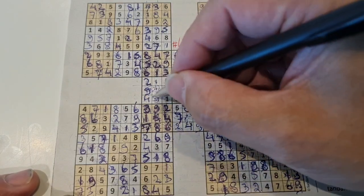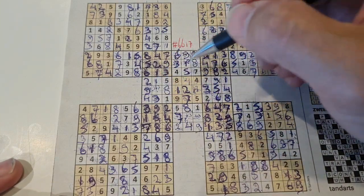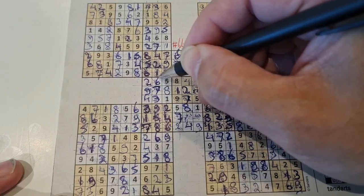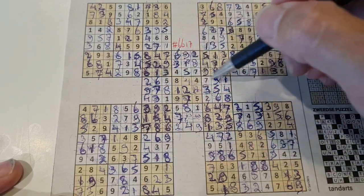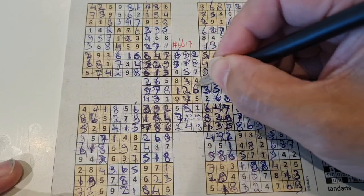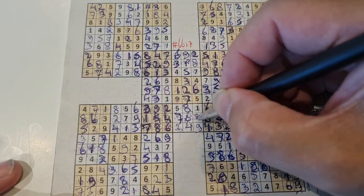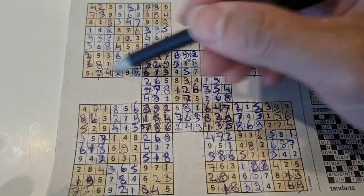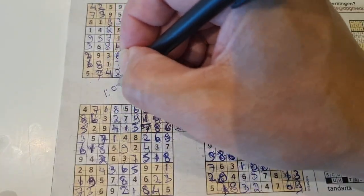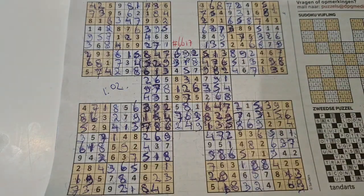One box left in this row for number 3. So the 6 and the 7 are left. We have a 7 in this row. No 7 there. 7 should be here. And the 6 goes there. One box left in this row for number 3 then. And one box left in this big square for number 6 then. 6 and a 3, we have a 6 in this column, no 6 there, 6 should be here, and a 3 goes there. Finished! 1 hour and 2 minutes, cannot believe this, again not achieved.